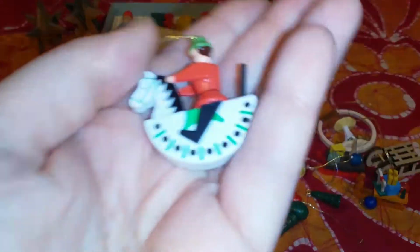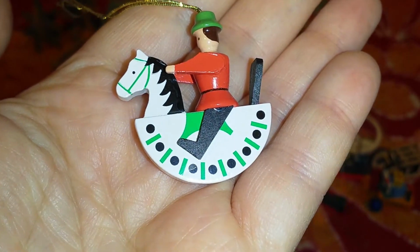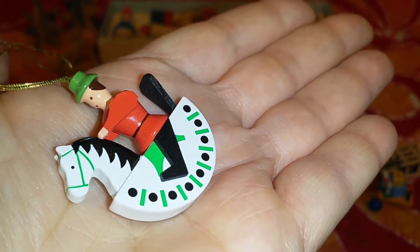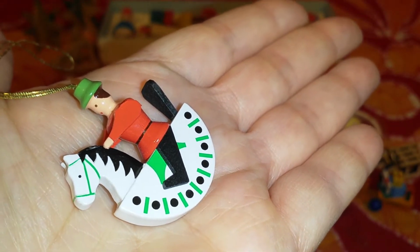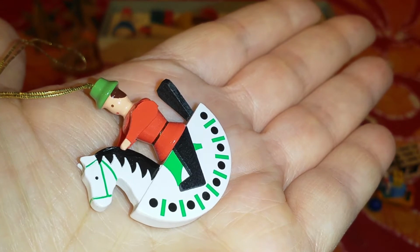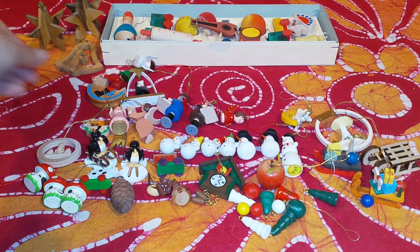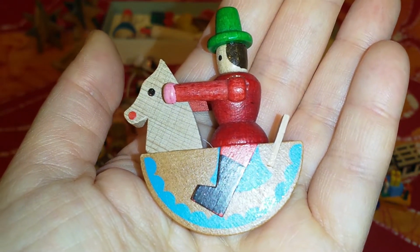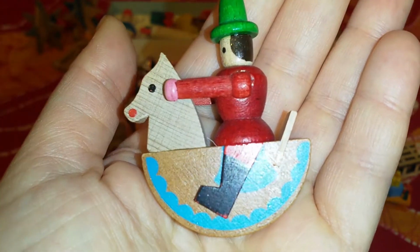Then this rocking horse guy, you can see the difference in the quality. He's an original. I got it from my mom. Each year I get at least one little wooden ornament from my mom. I don't know how old it is, but this one is definitely probably vintage or almost vintage.